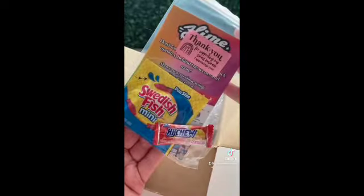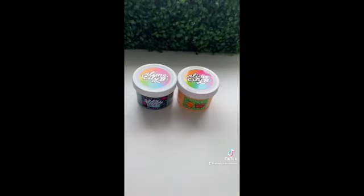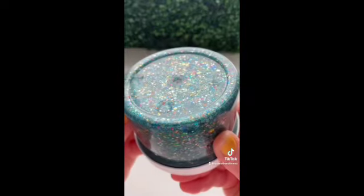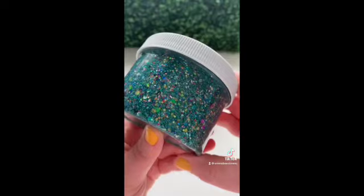First off, it came in the most beautiful box. This was the massive extra bag, and then we have the slimes which came wrapped in bubble wrap, and oh my god, I'm in love with these containers, and the slimes are so beautiful. I have got to say though, I have never seen stickers this high quality in my life. They're so thick, they're so glossy, the colouring on them is insane.